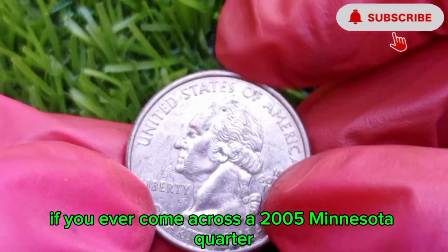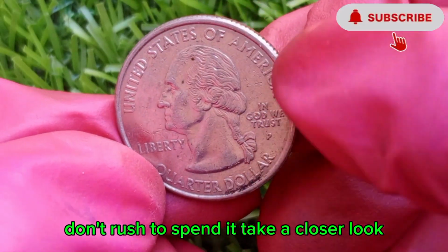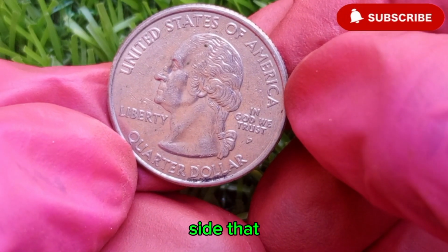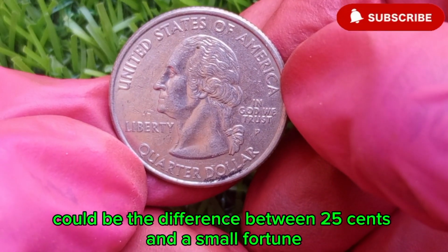If you ever come across a 2005 Minnesota Quarter, don't rush to spend it. Take a closer look. Use a magnifying glass if you have one. Look carefully at the trees on the reverse side. That tiny detail could be the difference between 25 cents and a small fortune.